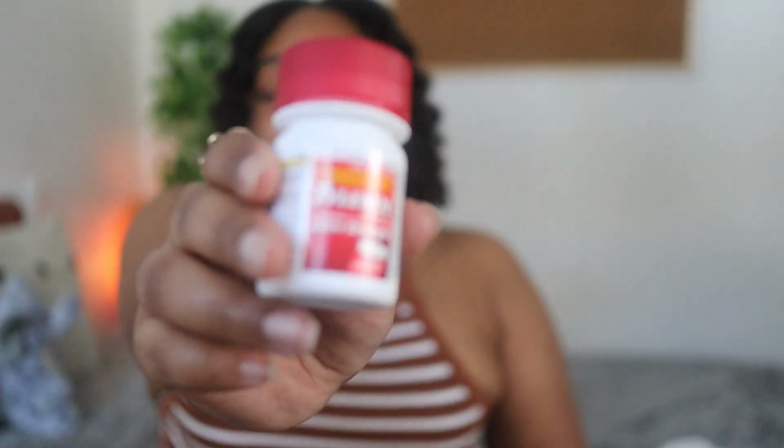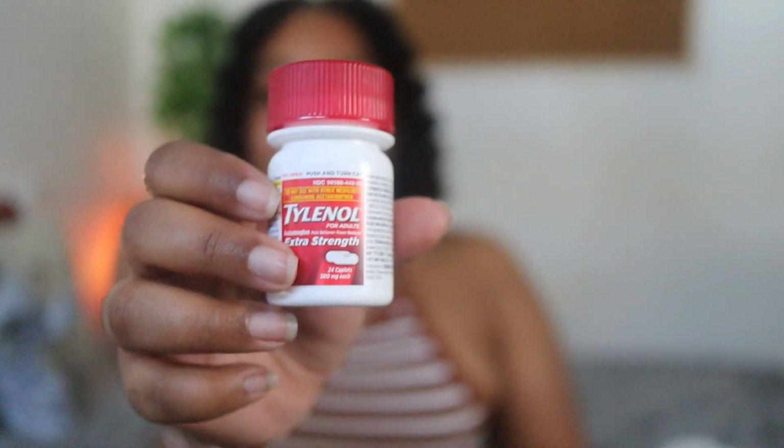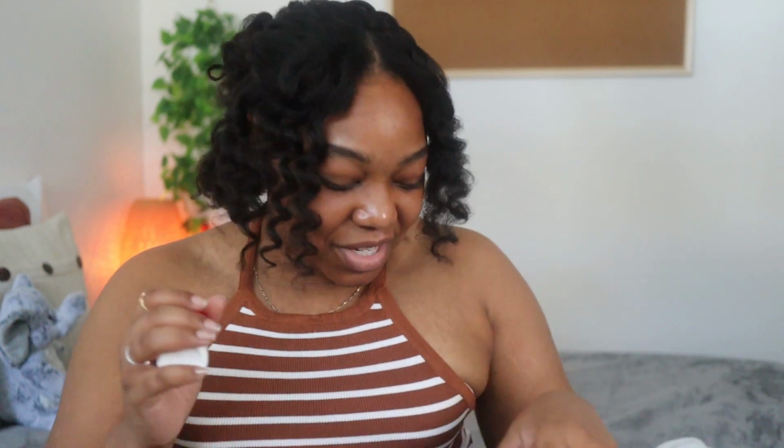And then I have some extra strength Tylenol, and if you know me in real life, you know that I always have some of this on me. I keep some in my bag, and I also keep some in my car, and I also have some in my room, because your girl gets frequent headaches, and the only thing that I found that really helps is extra strength Tylenol, so I have it everywhere. That is all for that, and that is pretty much all I have in that last compartment.